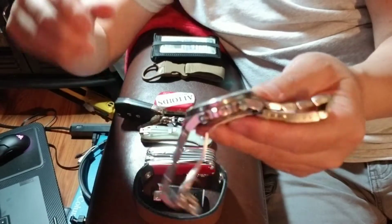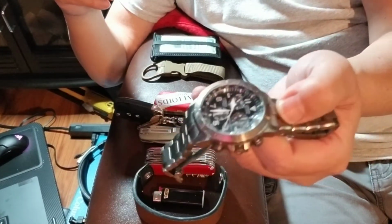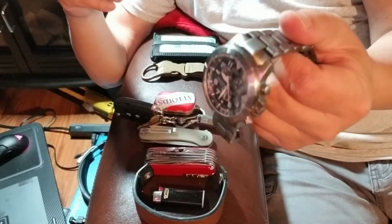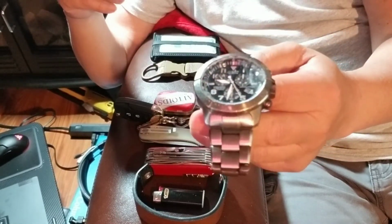So for almost 20 years, trouble-free, maintenance-free, very accurate timepiece.